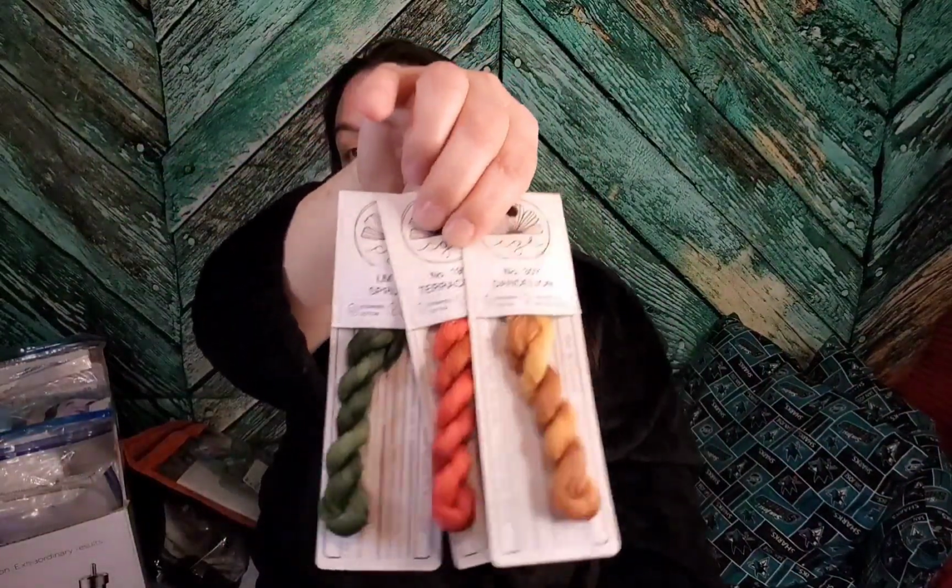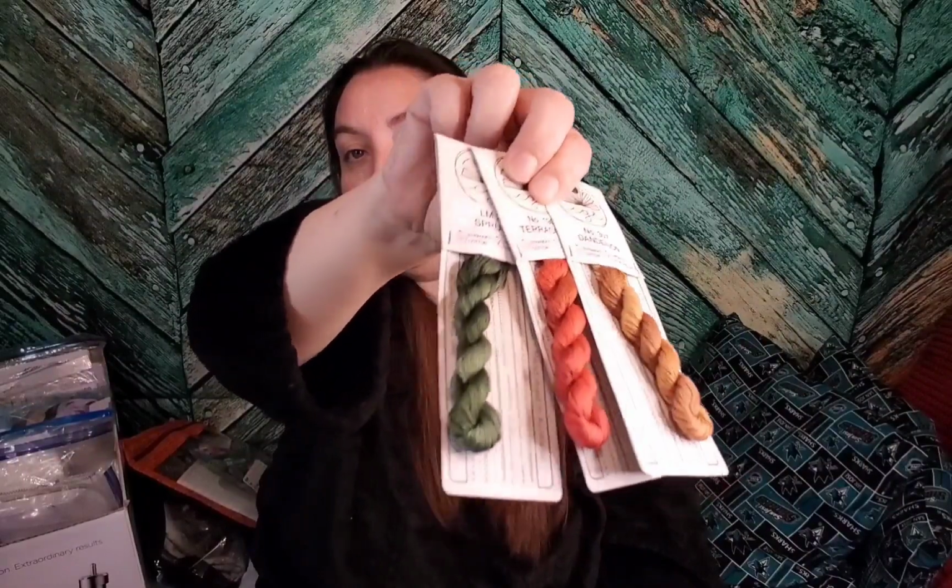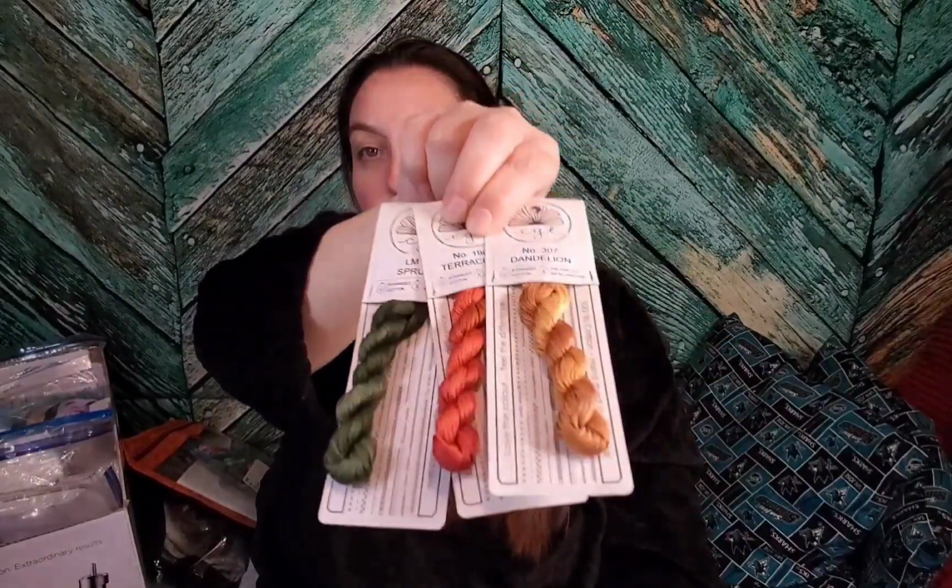But I thought it would look great. I've been eyeballing these flosses that are on their website for over a year. I think these said 2021. But I've been eyeballing these forever, and I thought they would look great on this.